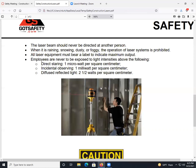I just know you're not supposed to look at them, and you're not supposed to keep them on the job site where they get looked at inadvertently or are bouncing around all the time. Because I know you can really do damage to your eyes if you stare at them. So don't stare at lasers.